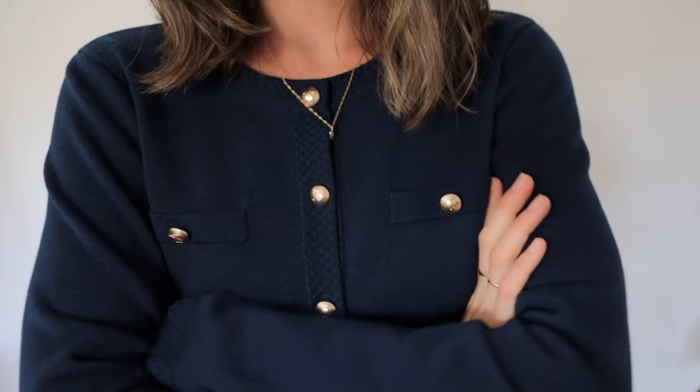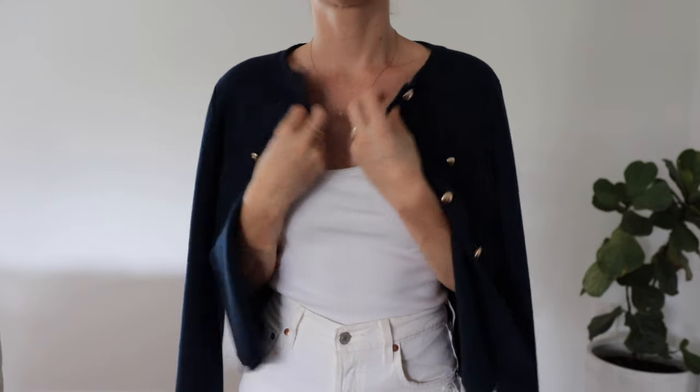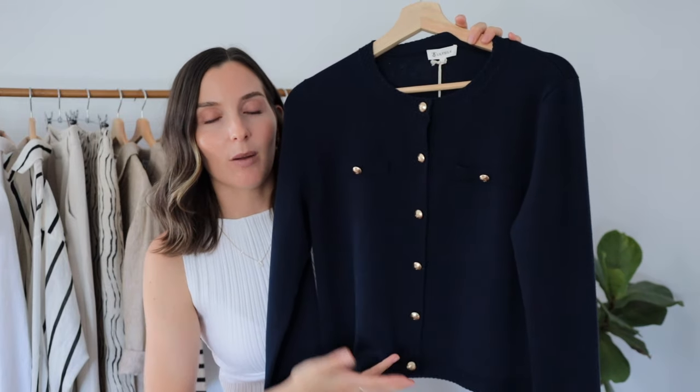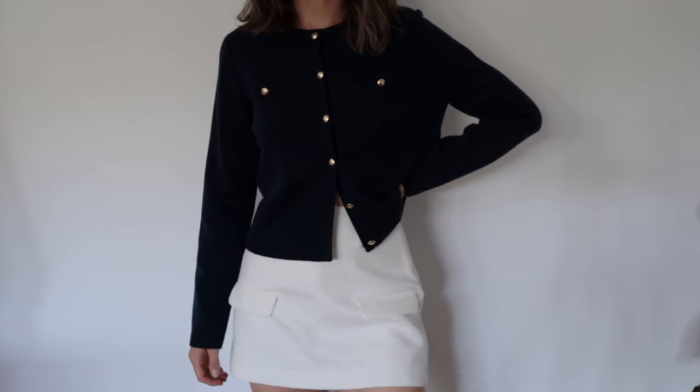It's made from 100% merino wool, so very high quality, very, very warm, but also breathable. This is going to be a great piece for work. I know I'll wear it on weekends as well. I've actually thought about wearing this buttoned up, leaving a few buttons at the bottom, with some high-waisted either pants or shorts. I think that's a really cute look.